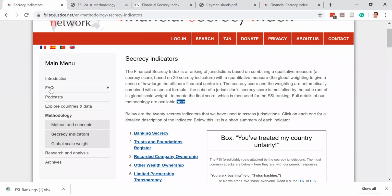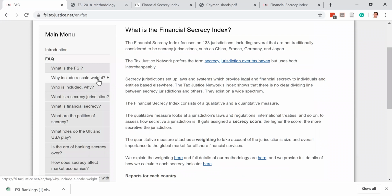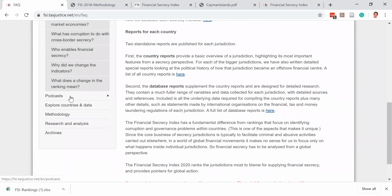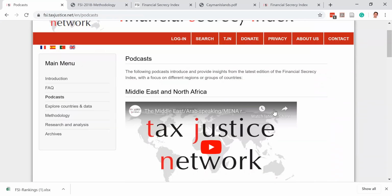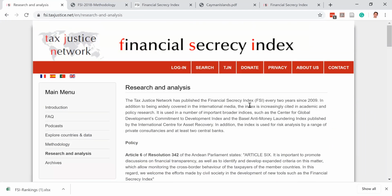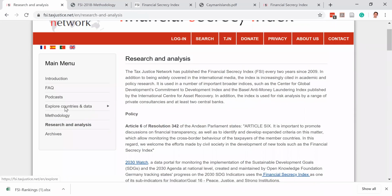Another thing you can do is, in case you have questions, we have a section on FAQs, such as what is the FSI, why include a scale weight, who is included and why, and many other questions. There are podcasts as well that you can listen to. We have some explanation of the research and analysis that has been done with the FSI. We keep updating these.